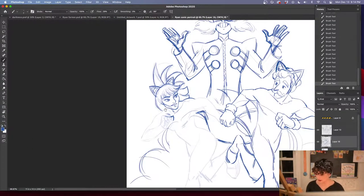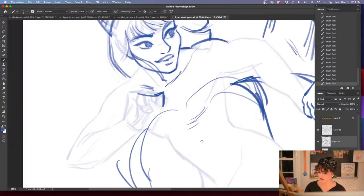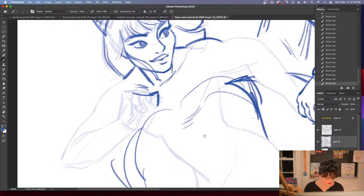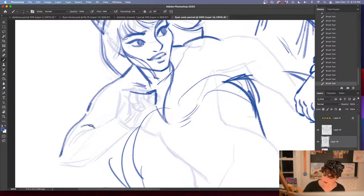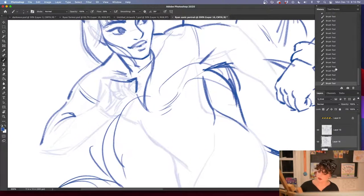And then I don't know if I need to resketch her entire body. I'm gonna, just because that rib cage looks weird. Oh, and I need to do the onesies. Doesn't really matter if her rib cage looks weird because we're gonna be drawing over it.